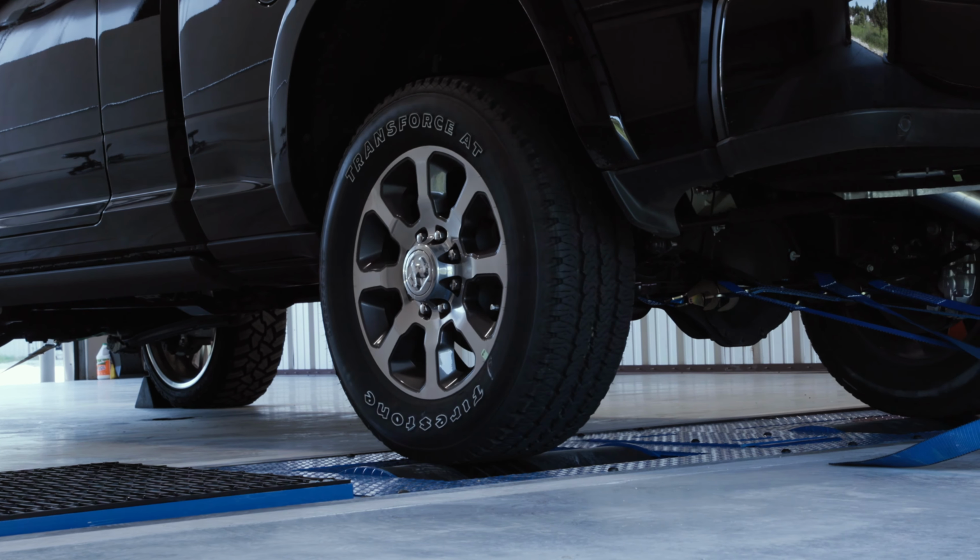We've heard about these trucks on the internet making over 700 rear wheel horsepower with the same mods we did. Actually, I got a phone call. Actually, I got two phone calls laughing about a few things on the truck and how much power that it made when I reached out to them.